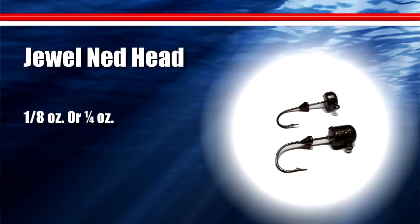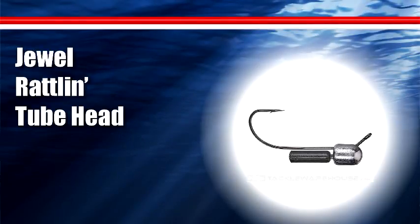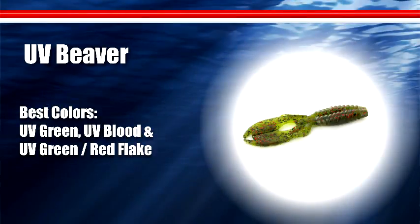A tube with the new Jewel Tube Head on there. All those baits are working. Tube colors, green pumpkin. Pretty much colors on everything is going to be either green pumpkin or brown. The water's pretty clear down there, so you don't have to get crazy with colors. But most of those fish, again, secondary points close to spawning pockets. Most of them are in that 10 to 15 foot range most of the time.